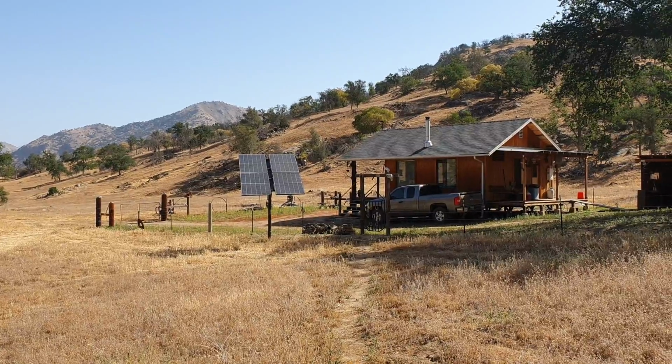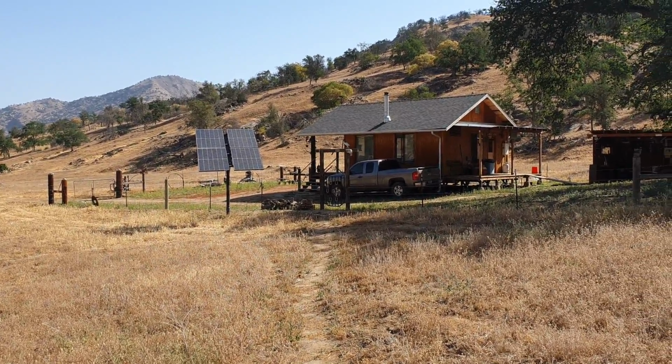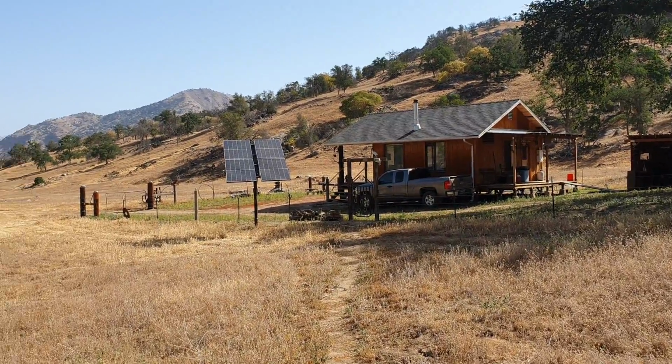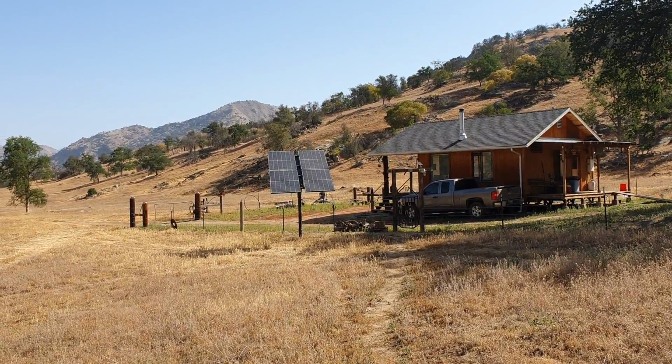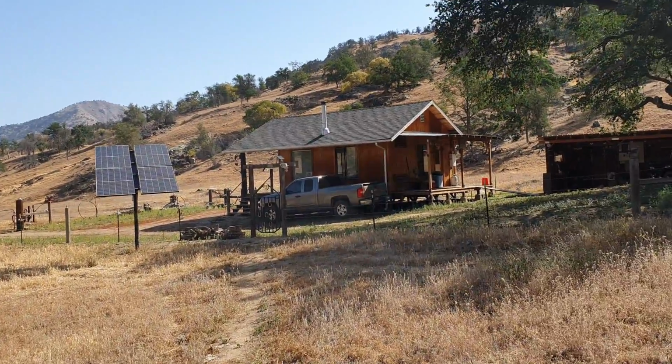There's the solar panels, 4 big guys. And this is looking to the northeast. That's Starp's Peak back there in the background to the left. Biggest mountain around here in this area.